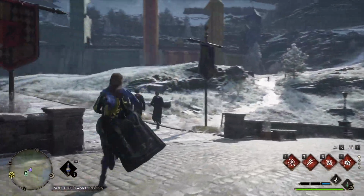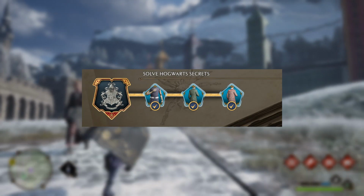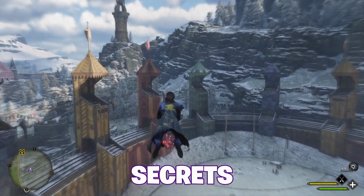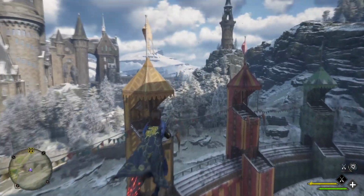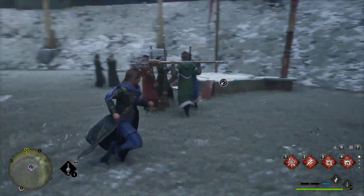Secrets number 4, 5, and 6 relate to the Solve Hogwarts Secrets part of your field guide at the bottom of the Exploration tab. There are 3 known secrets of Hogwarts, and the game will reward you for finding and solving these. To make it easier for you, I'm going to tell you how to complete them.